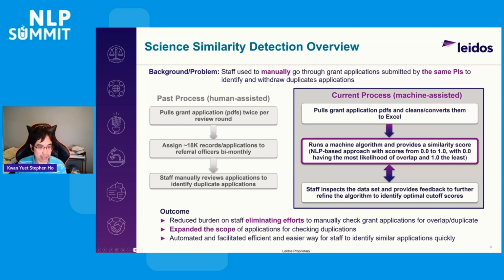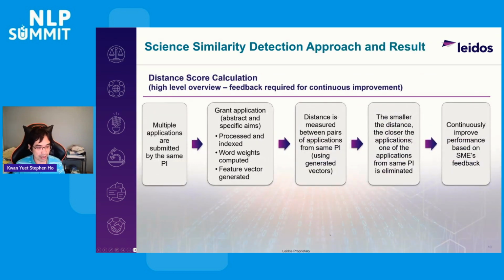So how does it work? Behind the scenes, it is an NLP algorithm. So we look at multiple applications submitted by the same PI, and then it is the abstract, the specific aims of each application that are converted into indexed form or the embeddings, and from this, there's a distance measured between all pairs of applications from the same PI on the embeddings, and it will be calculated.